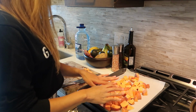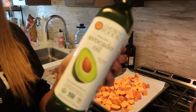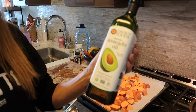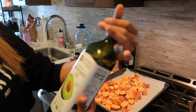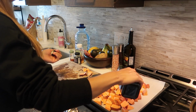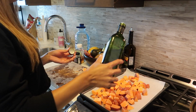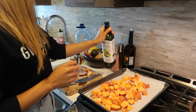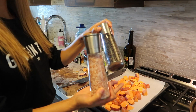Alright, so now that we got these roughly chopped, got all my spices. I'm gonna be using some avocado oil. This is great if you're cooking on high temperatures. This way it's not going to burn. And it tastes amazing. I actually love using avocado oil for salad dressings, for baking, roasting, all that good stuff. This is a great source of healthy fats. I'm also gonna just do a few cracks of pink salt and then some black pepper.